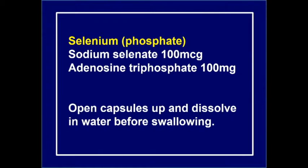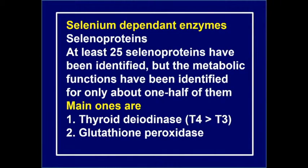So this contains 100 micrograms of selenium. Remember, you've got to open up the capsule and put it into water to get it to work. There's actually 25 selenium-dependent enzymes that have been located in the body. These are the two main ones, the thyroid and the glutathione, but there are actually 25, which I was surprised at. So there's more and more research.